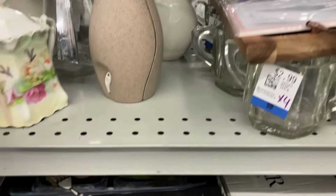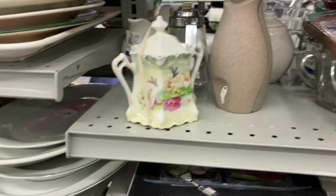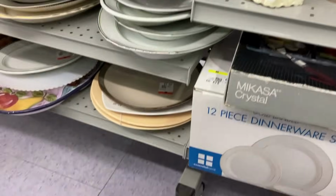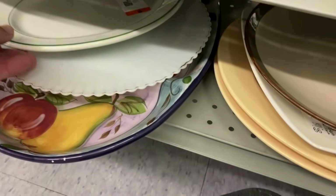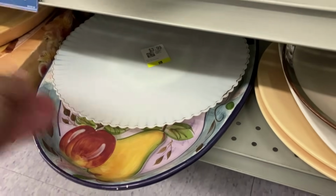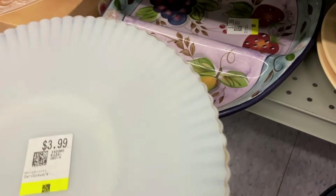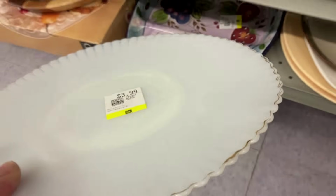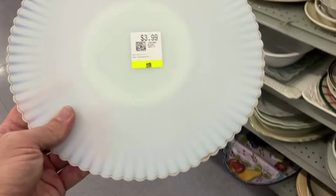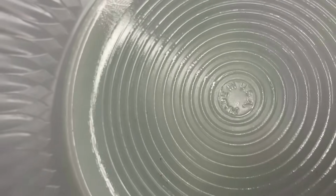That's a pretty one there, but that's probably just the sugar bowl. I don't see any creamer to go with it. Some restaurant ware. Oh, I just saw a piece of petalware. I will take a closer look at that. See, you get down here on the floor and you see things. All right, let's move this out of the way. And for $3.99, it's a beautiful piece, and that was gilded around the edges. So there's a Macbeth-Evans petalware, and sometimes right in the middle it'll say Made in USA. You see it right there?